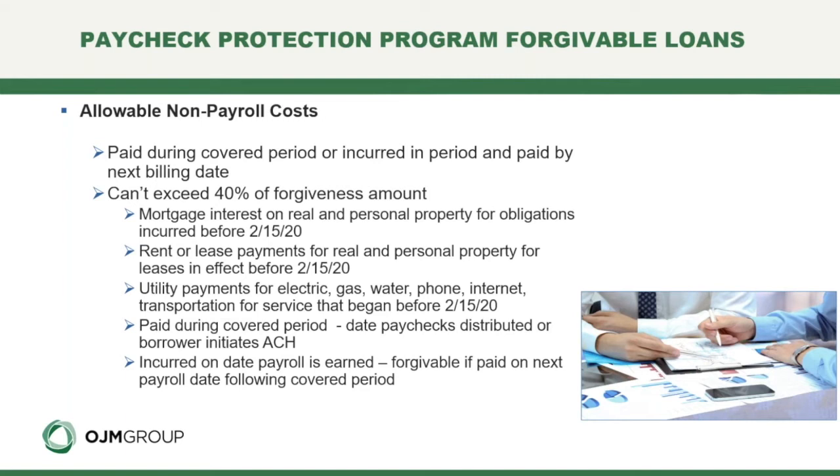Non-payroll costs. These are also those costs that were paid during the coverage period or incurred in the period and paid on the next billing date. Now, under the new PPP Flexibility Act, at least 60% of the loan proceeds need to be used on payroll. So only 40% can be used on non-payroll costs. The non-payroll costs include mortgage interest on real and personal property, as long as that mortgage obligation was in place prior to February 15th, 2020.